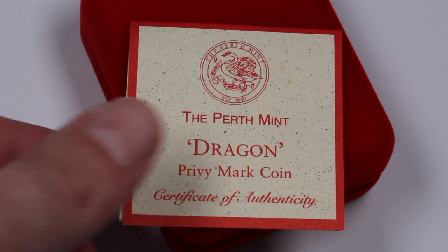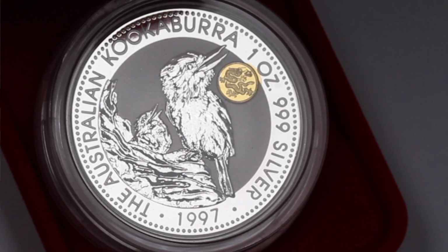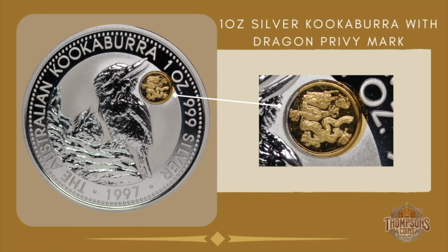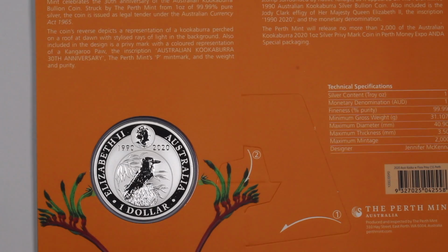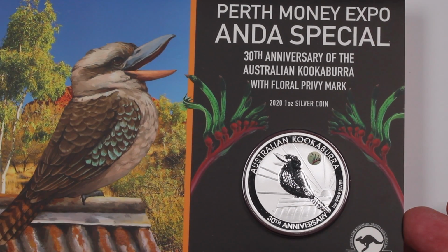They did things to commemorate different countries. They even did some ancient coin privy marks once upon a time. And it's quite interesting to see a combination of, I guess, worlds colliding. So you have things like the Kookaburra coin, which you see here, with a dragon privy mark on it. Perth Mint are highly regarded for their lunar coin program. That's probably a video in and of itself, so I won't go down that rabbit hole. But suffice to say, privy marks can often be a little more out there, I guess you could say. The designs vary quite a lot, and it's often not just a letter.